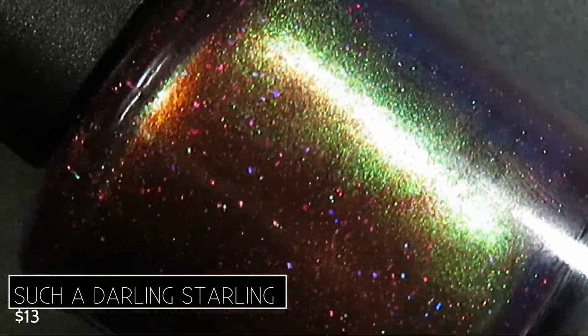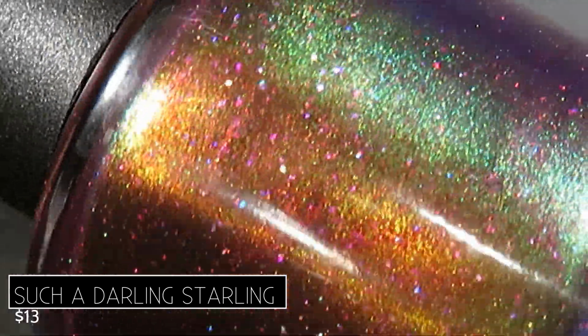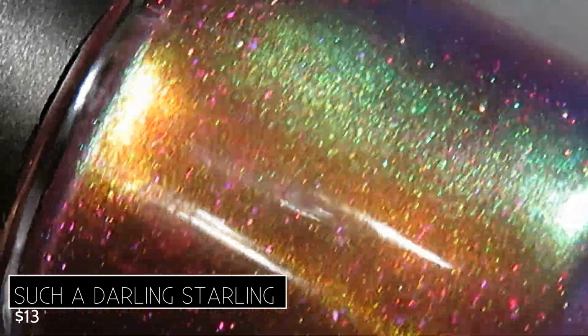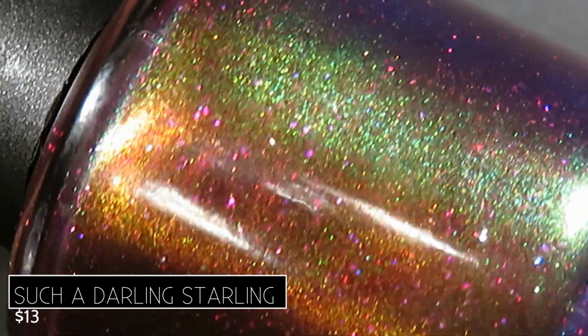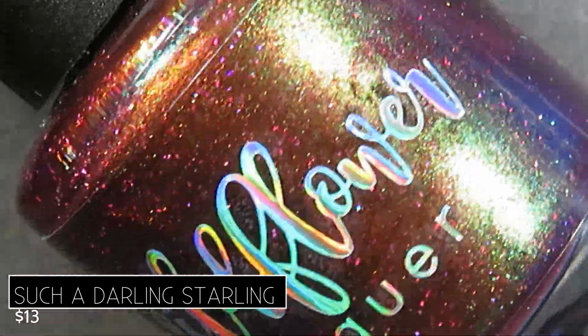But I think it's so interesting that each one looks completely different depending on what the base color is. This one is incredibly vampy and rich, and you really see a strong contrast with that gold shimmer and the green shimmer. It's so beautiful. Those holo flakes almost take on a purple hue in this deep colored base as well.